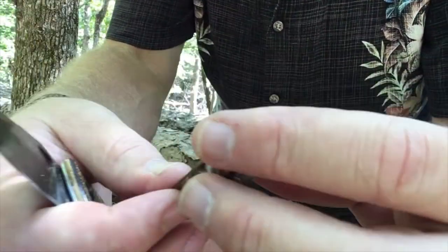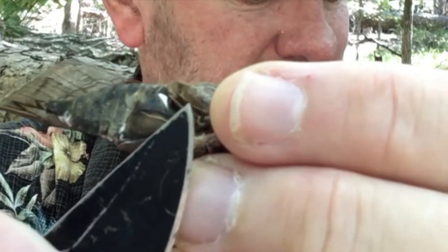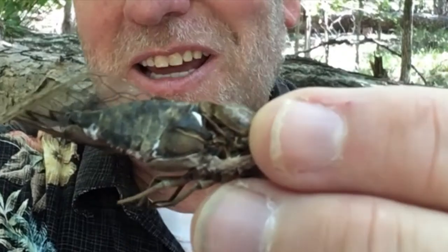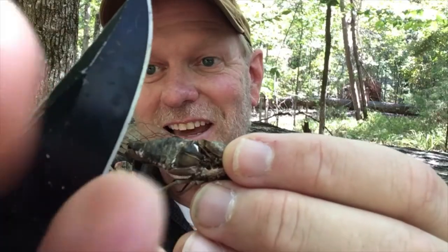And their timbal, what they use to make sound with, if this is a male, I've got to pull the wings off. Let me get that wing off and get the hind wing off. And you can kind of see right where I pull those wings off, right in that area, that's where their timbal would be. So when they are making songs, they are literally just contracting and expanding that, dee dee dee dee dee dee, like this. And that's how they make that amazingly loud sound.